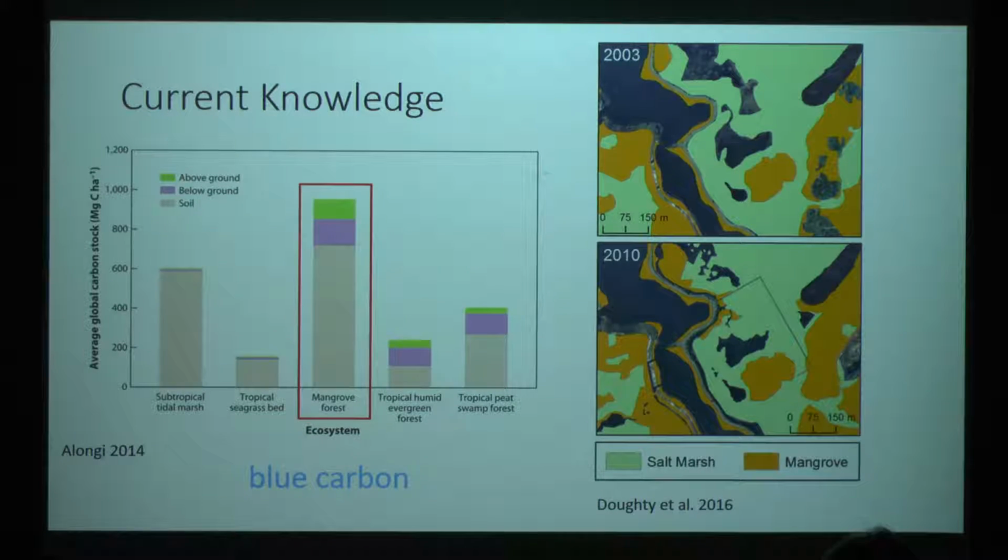So this is an aerial image from the Merritt Island Wildlife Refuge on the east coast of Florida. You can see our mangroves here in orange, and our salt marshes are shown in green. From 2003 to 2010, there's a clear expansion of mangroves, and this is due to the warming of our planet. As the planet warms and sea level rises, the areas in which mangroves can live are actually going to expand. And so that means we can store more carbon, which is good news for our planet.